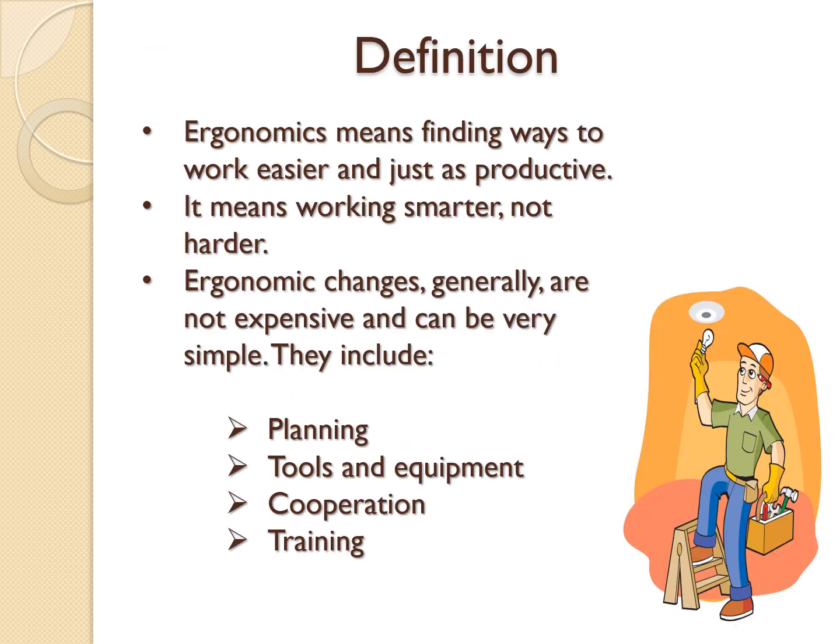Definition: ergonomics means defining ways to work easier and just as productive. It means working smarter, not harder. Ergonomic changes generally are not expensive and can be very simple. They include planning, tools and equipment, cooperation, training.